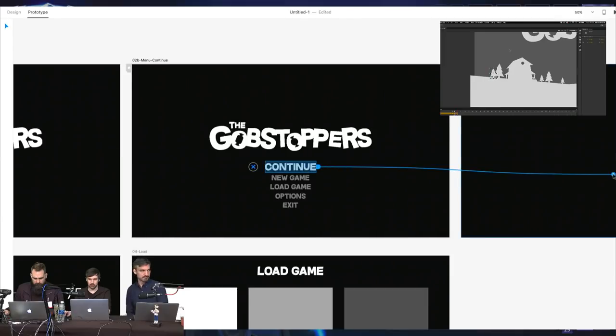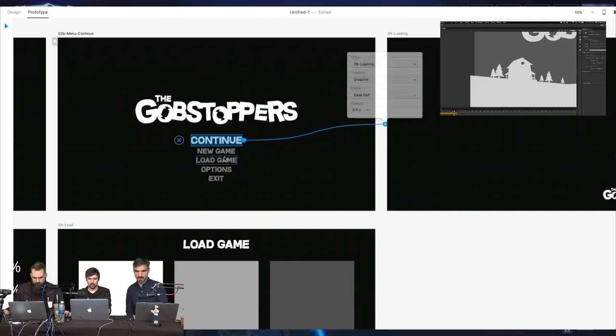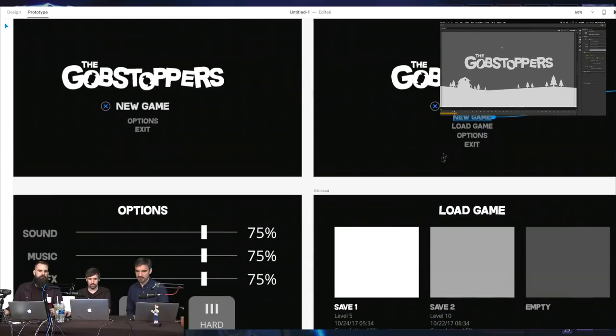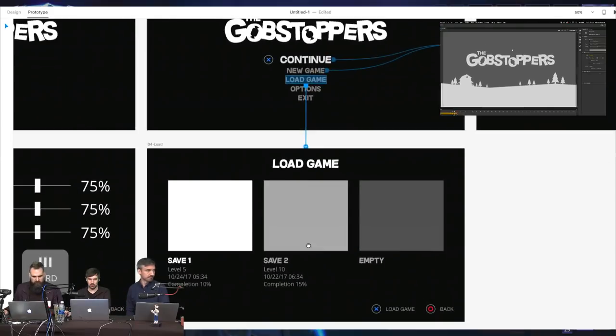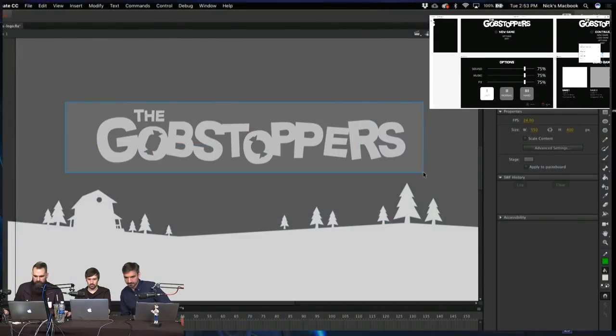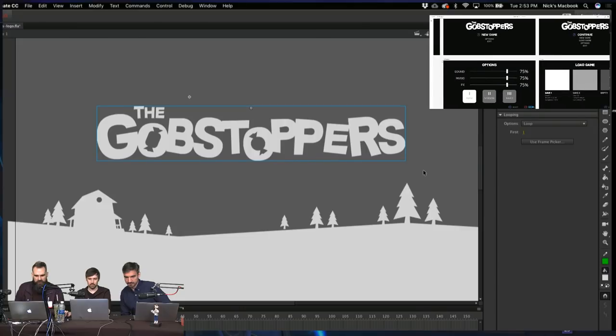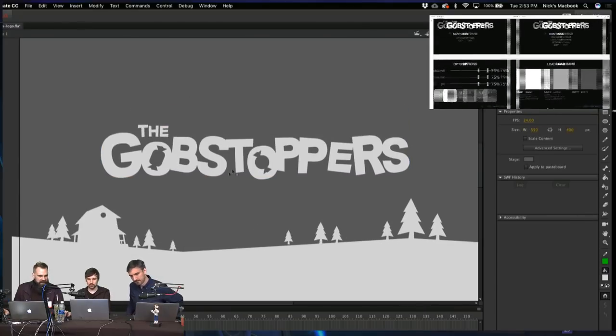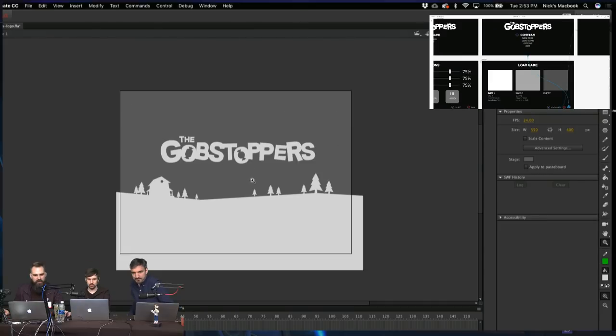So then continue is just going to go over here. And maybe you can look at Nick, where you're at. Yep. You have this landscape. So I have started the start screen, and I'm putting together this landscape. This is again based off of this very silhouette-y stuff that we kind of started doing. I've got this kind of house in the woods. Got my logo with the candy in it. So at this point, I'm pretty happy with it.